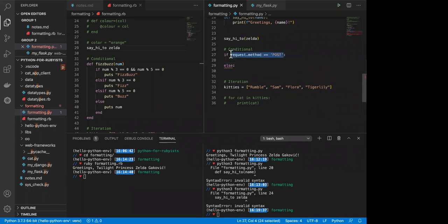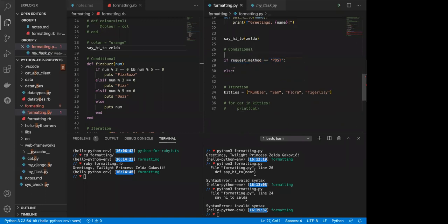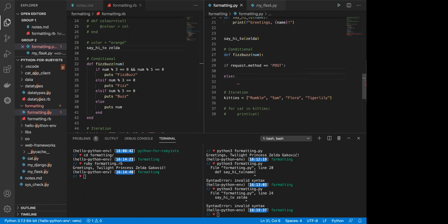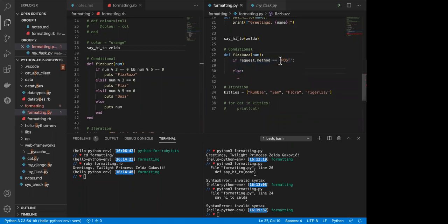If, and then actually let's make ourselves a fizzbuzz. So def fizzbuzz, and then we need to pass it that. What do I need here? Before I hit this line, yeah. My text editor indents for me, but if it didn't, we would have to indent. And then we've got if, and here let's just do one of them now.